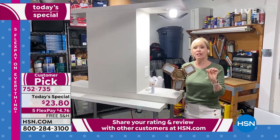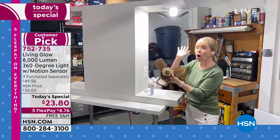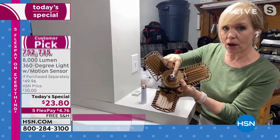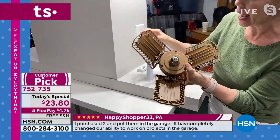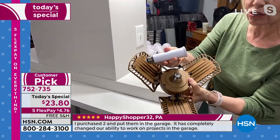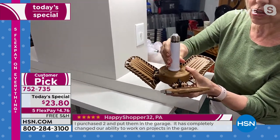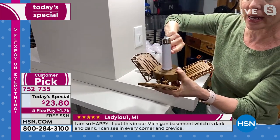I want to show you the installation. You don't need an electrician. You don't need any fancy wiring. All you have to do in your garage or attic, wherever you decide to put it, is unscrew a regular bulb and screw this in. This fits a standard socket. And then here's your extender. If you want that additional clearance, like we did in our garage, this is almost like what you get with a ceiling fan. This is a $10 value right here.